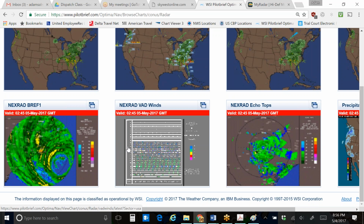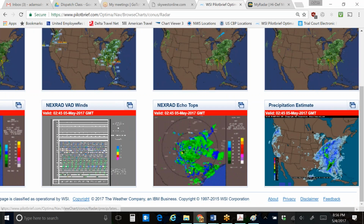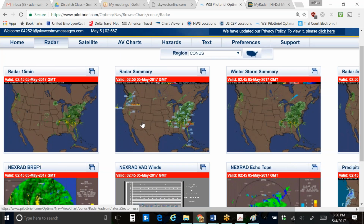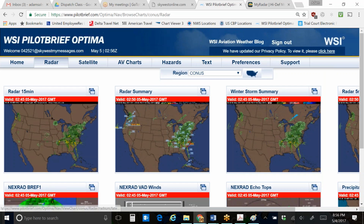You can get the winds. Most of these other ones are precipitation estimate. Yeah, the big one that you're really going to use the most in dispatch is the radar, because you're always going to be watching real time what a storm system is doing as compared to where your aircraft is flying or where it's about to fly. That's the one you really want to pay the most attention to, and get the most out of: the radar charts and the radar summary chart, of just the movement, what's going on. I don't think there's one on here that actually shows lightning strikes, let me see if I can find one.